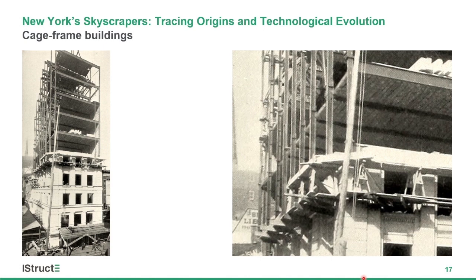And the other thing that you will note, if you look at the picture on the left, the frame is pretty much complete. They're still installing the floor up here. But what is happening is that they are building the exterior wall as you would expect in a bearing wall building, from the ground up, because they have no choice. It is a self-bearing wall.